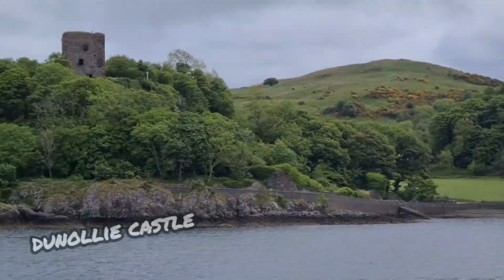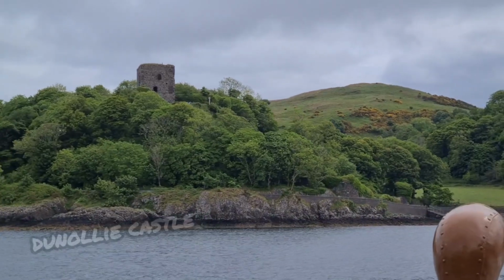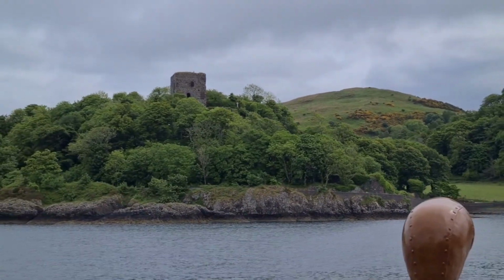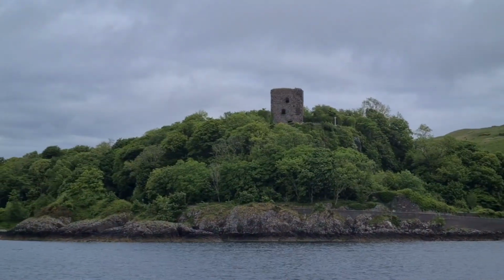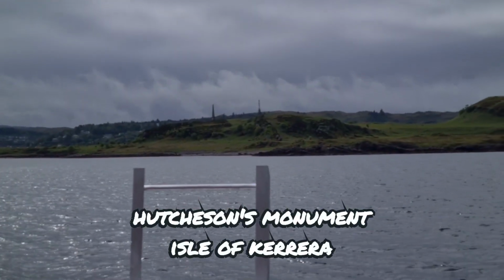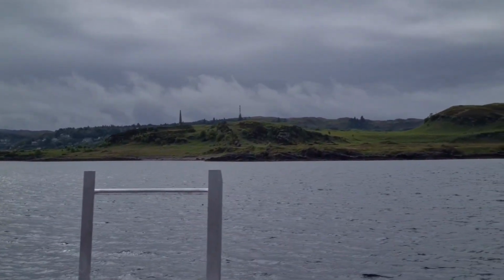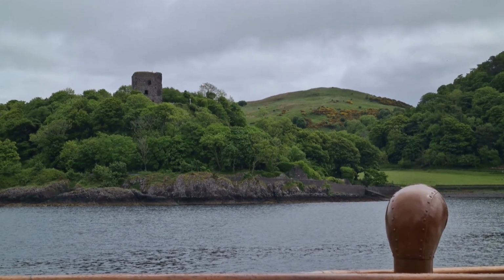The first imposing sight we viewed was Dunollie Castle. The Annals of Ulster record Dunollie from 686, in the times of the Kingdom of Dalriada. The stronghold was razed to the ground several times. The remains we see today date largely from the 15th century, a traditional MacDougall seat.